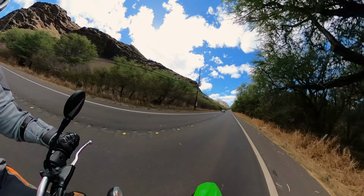Actually really small trees compared to the ones elsewhere around the island, like the ones on Schofield Barracks, the canopies. They are so massive. And the houses are just tiny things in comparison to the trees out there.